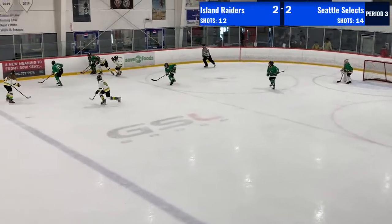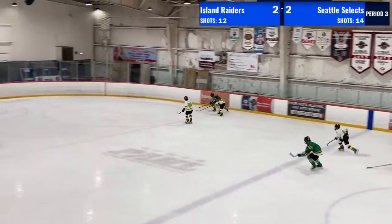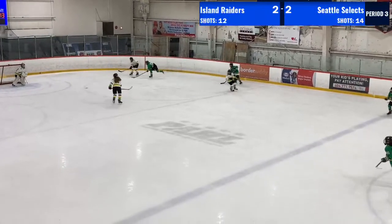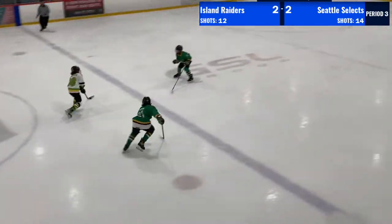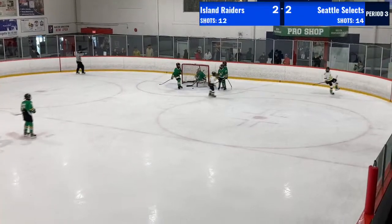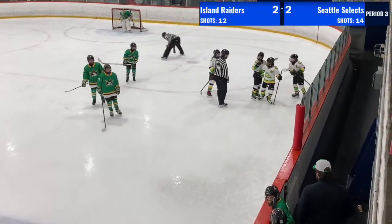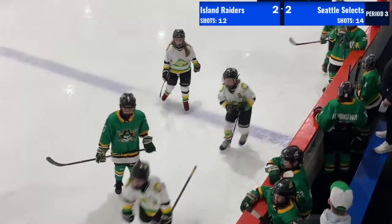A little bit of open ice. Let's see what the Raiders can do. Let's go, Baines. He's got the puck behind the net. Tries to center it, but couldn't quite get it to 7. In goes Seattle. Player gets through and scores. Wow, what a move. My goodness. What a dynamite move. Around the defenseman and just roofed it.